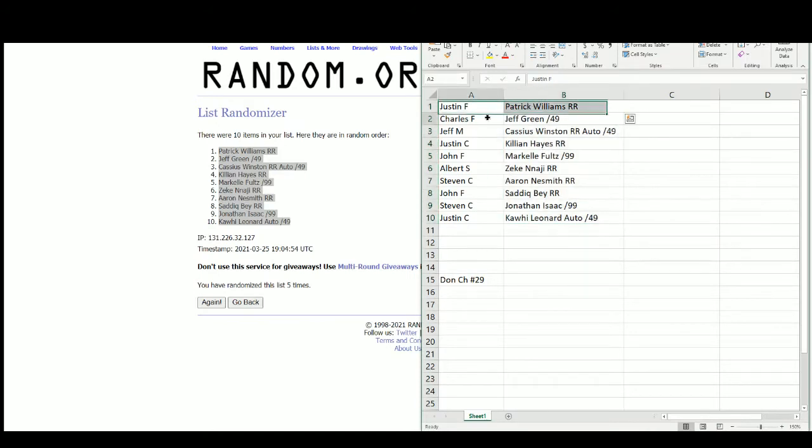Justin F. with the Patrick Williams. Charles with the Jeff Green out of 49. Jeff, the Cassius Winston rated rookie auto. Justin C. with Killian Hayes. John with the Markelle Fultz. Albert, the Zeke Enagi. Steven, the Aaron Naismith. John, the Sadiq Bey. Steven, the Jonathan Isaac. And Justin C. with the Kawhi Leonard Dominator signature.